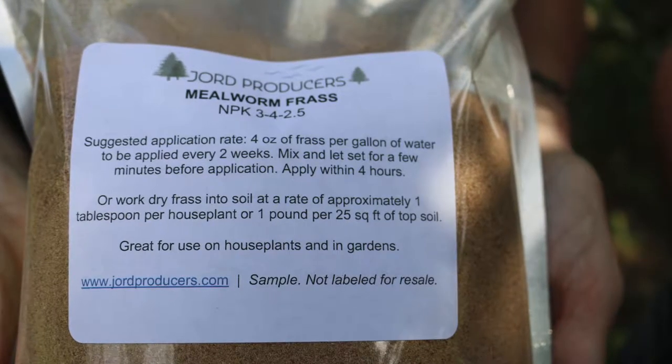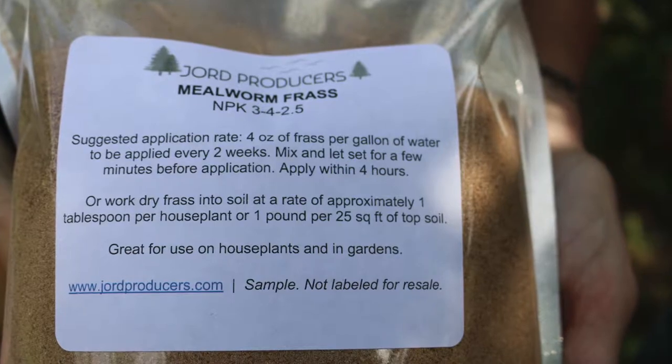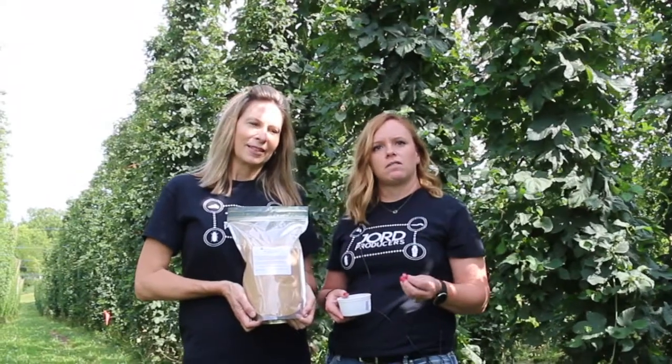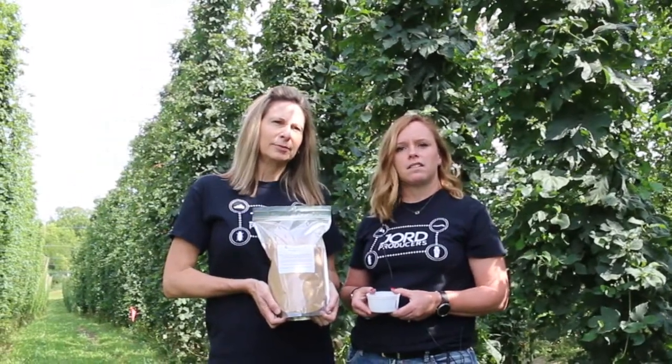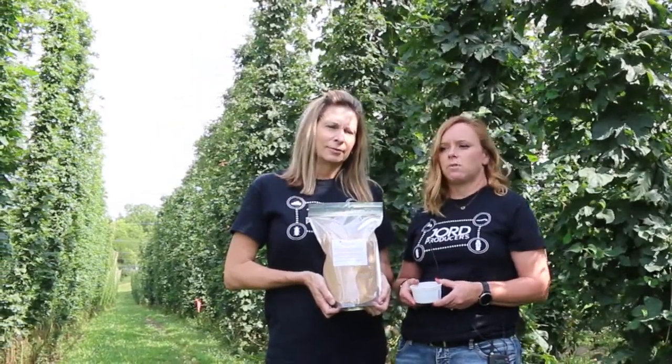It also contains chitin, and as we were doing some research as to potential markets for the frass, we found some white papers that talked about the benefits of using insect frass and chitin-rich things to incite the plant's natural defense mechanism against powdery and downy mildew and other pests.